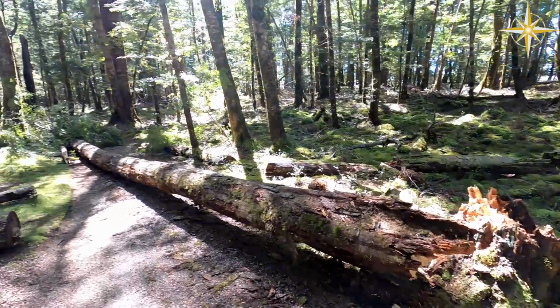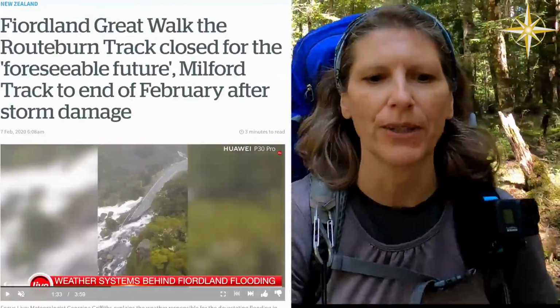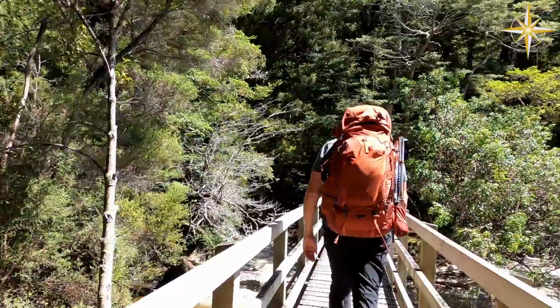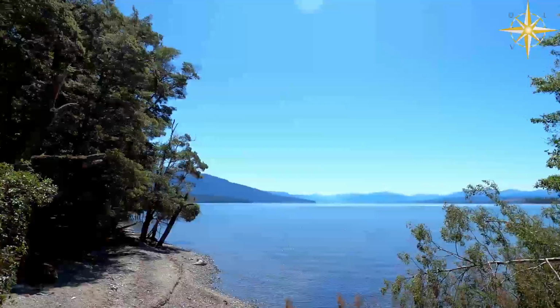It looks like a tree fell along our route. So a little bit of damage from the strong winds. Nothing major, unlike the other tracks. They're gorgeous.